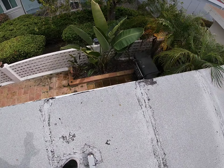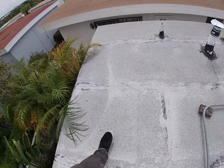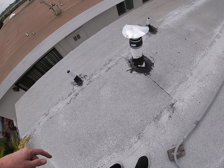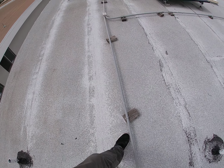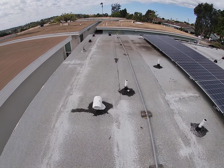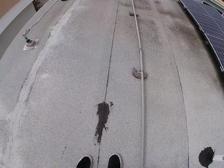On the edge right there, they kind of covered it, so I'm thinking there could have been definitely some leaks going on. This is a pretty heavy ponding area, it looks like. You can kind of see it through here. You've got the pipe vents, all this area, got all these granules, heavy over here, and in this spot right here, you're getting a lot of buildup.